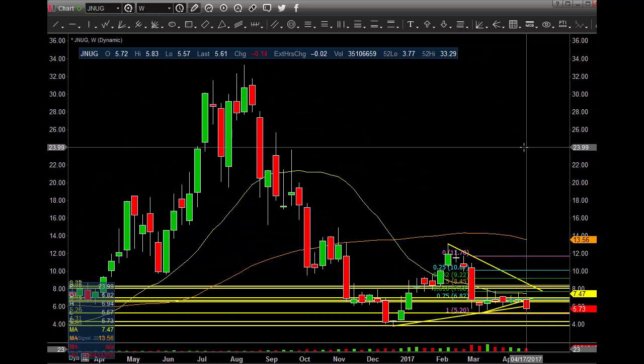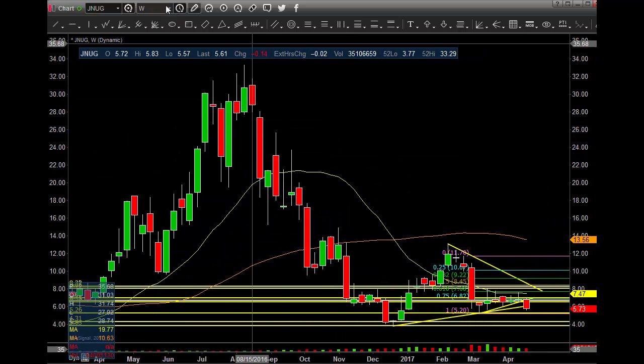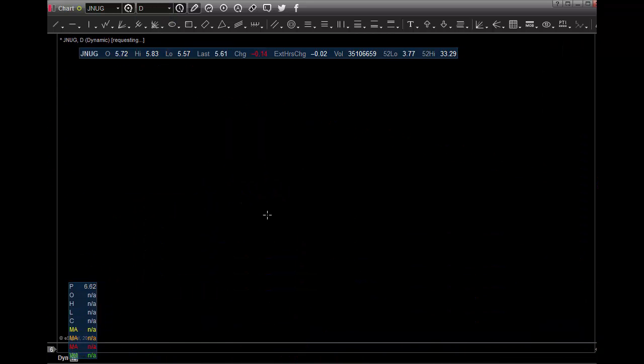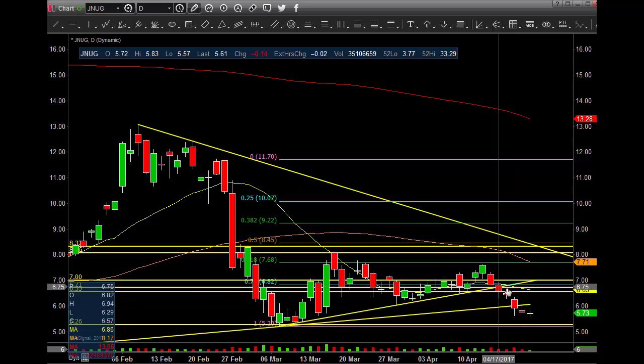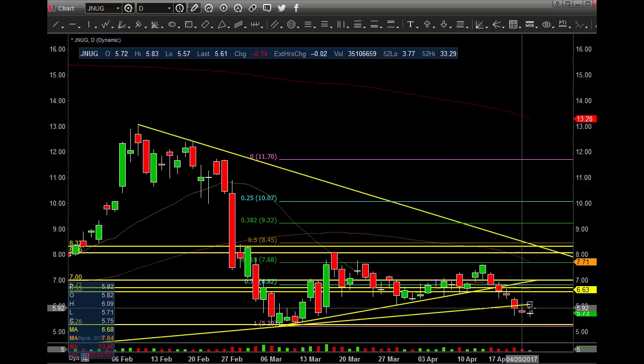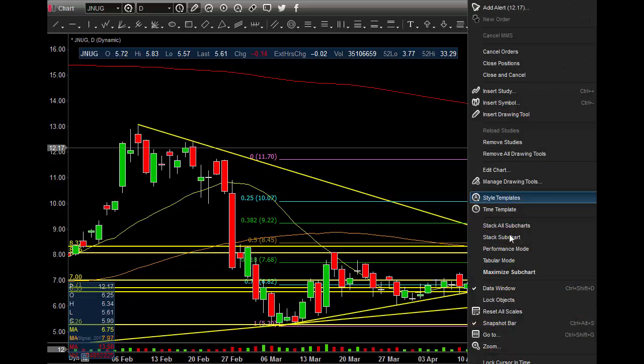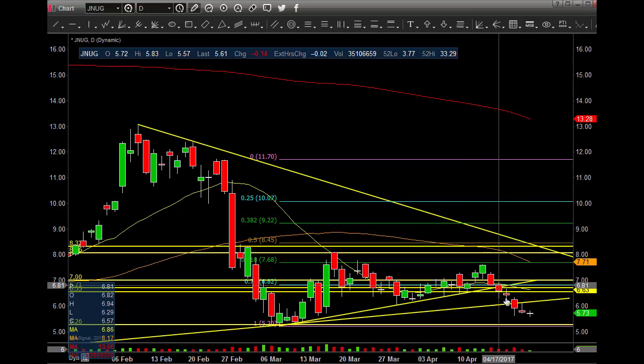JNUG. Again, I just can't. It's back to $5 again. It's just like, ouch. So, we talked about this pivot. It's back below this trend line here. We talked about that. If it starts going towards the 525, here it goes, bleeding like an option. Gold doesn't do anything.